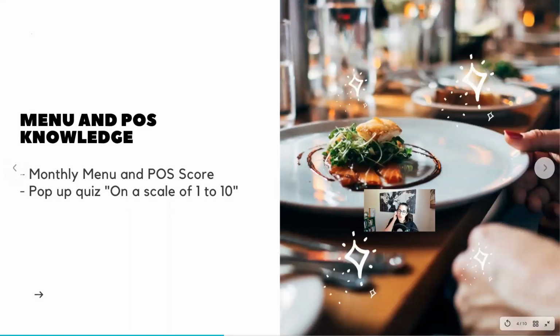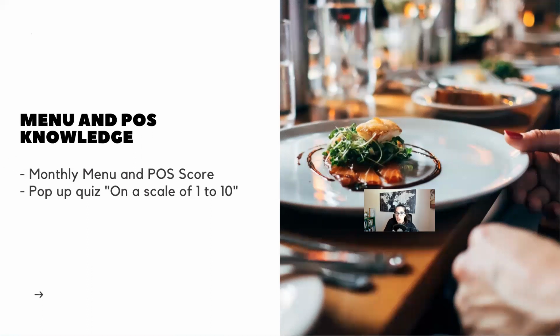The other thing I would ask you is the menu and the POS knowledge. So one of the things that you mentioned, you said that you guys do provide training for your people. So I would like to ask you specific questions about the training you provide and how you are tracking the results of the training you're providing. So let's talk about the menu and the POS knowledge.